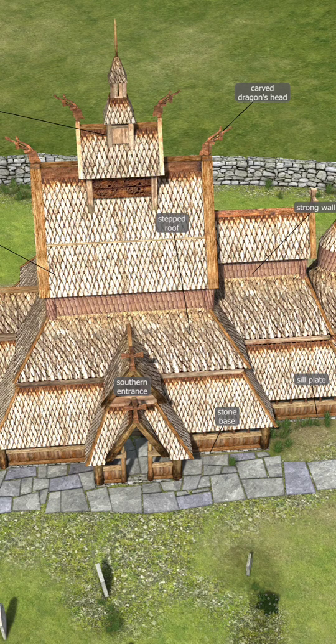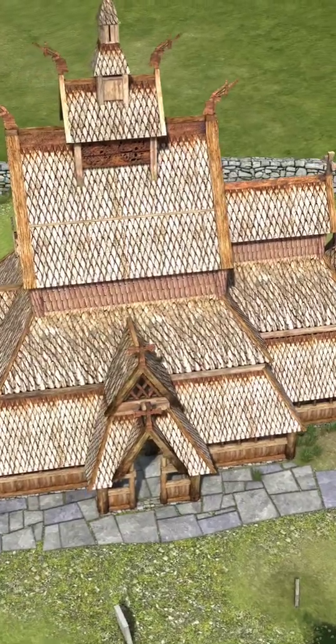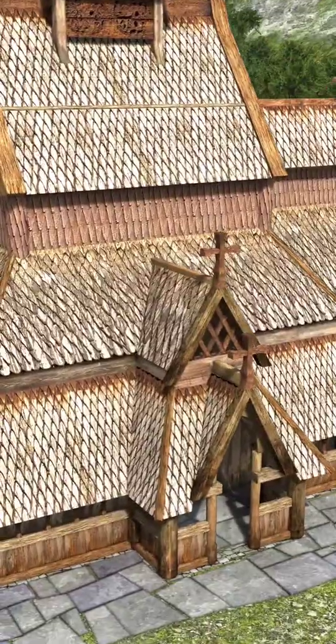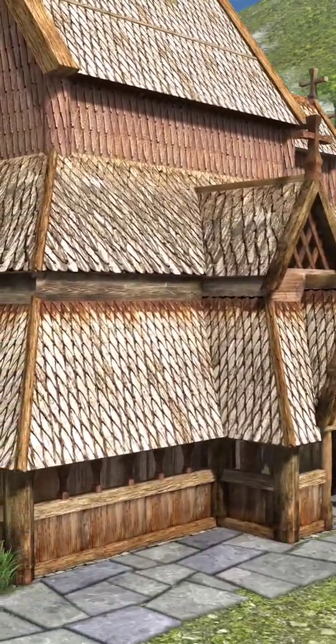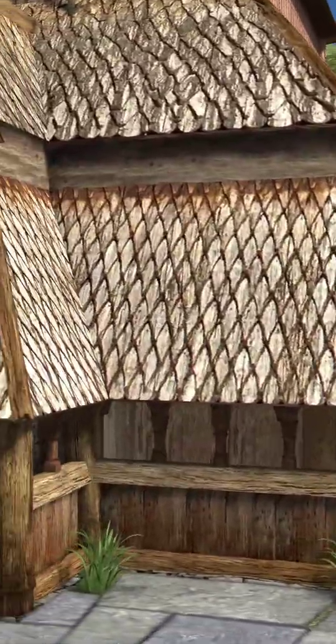The outer decoration of the church includes carved crosses and dragons' heads, which also served to convey water away from the roof. These are similar to the dragon's heads found on the bows of Viking ships. The building has 3 entrance doors on its 3 sides. There is no door on the eastern wall.